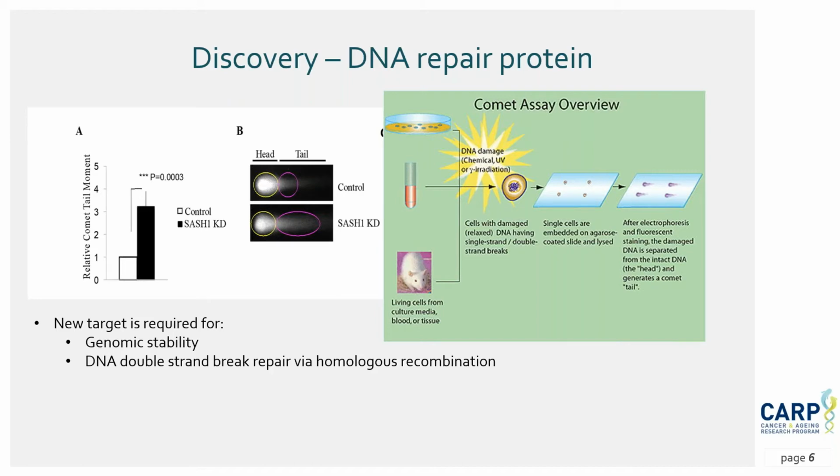Here you can see the longer the comet indicates more DNA fragmentation or more genomic instability. This is because an electrical current is placed across the cells whilst they're embedded in agarose, allowing the DNA to separate based on size. So the more fragmented, the longer the DNA. In this case, I depleted SASH1 from cancer cell lines using siRNA, and we can see that this presented a severe increase in DNA damage events, as you can see by the fragmented DNA and longer comet tails. This was really the first evidence we had to show that SASH1 may play a role in DNA damage repair, as well as genomic stability.